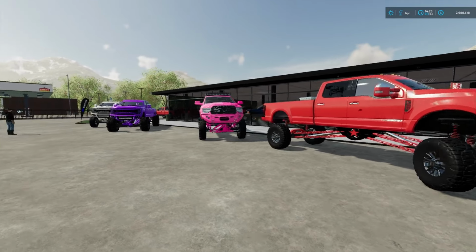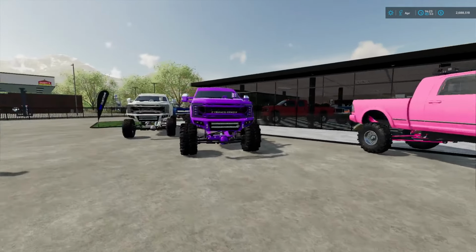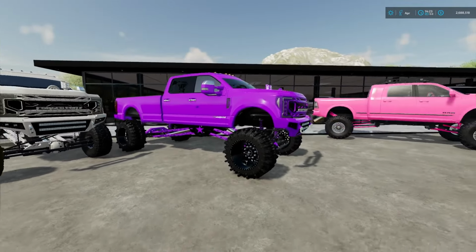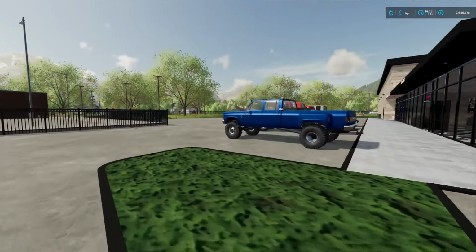Looks like they got a lot of trucks to choose from here. They got a lot of lifted trucks. They got some Fords, some Ram. Gosh, these things are really cool trucks. They got some nice purple ones, pink ones. Pretty crazy. I think this one looks cool back here.